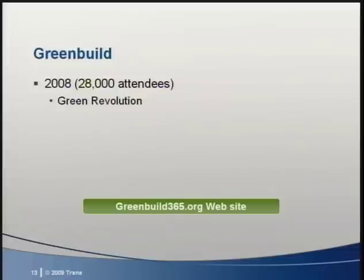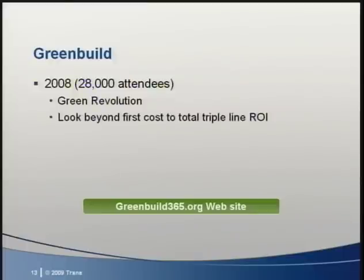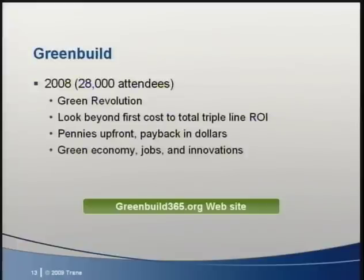Rick said, "Our value has to evolve so that the future is more important than the now. We must force people to look beyond first cost to its total triple bottom line return on investment. The business case is there. For pennies upfront, the payback is in dollars. And more importantly, it improves people's lives." He elaborated further, saying, "Green economy can ignite the market through innovation, provide high-paying green jobs that cannot be exported, help homeowners and small business save money, and change how the building industry measures value."